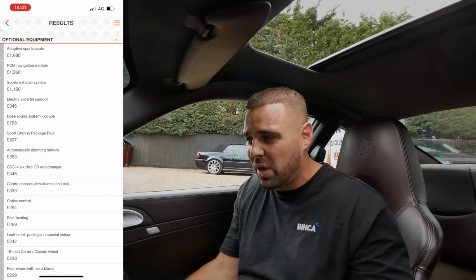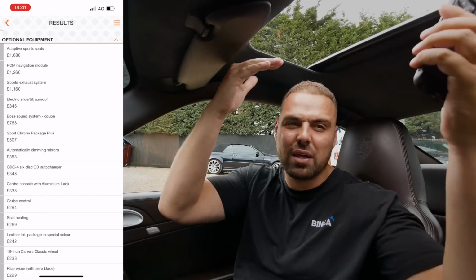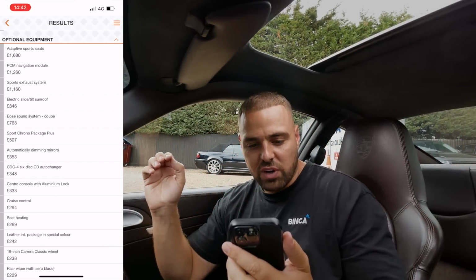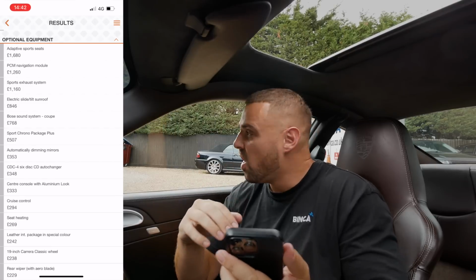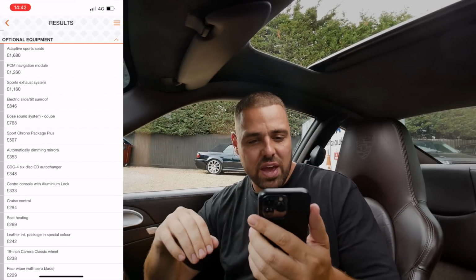Electric tilt and slide sunroof, 846 quid. Absolute must in my opinion. I know some petrol heads don't like the idea of a sunroof because it adds moving weight in the roof of the car. Is that right? Just more weight up the top. You want all your weight to be on the ground, yeah? Couldn't care about that. I want a sunroof. I love a sunroof. Personally, I prefer a sunroof over a convertible. So when it's sunny, it's just easy, convenient, love it.